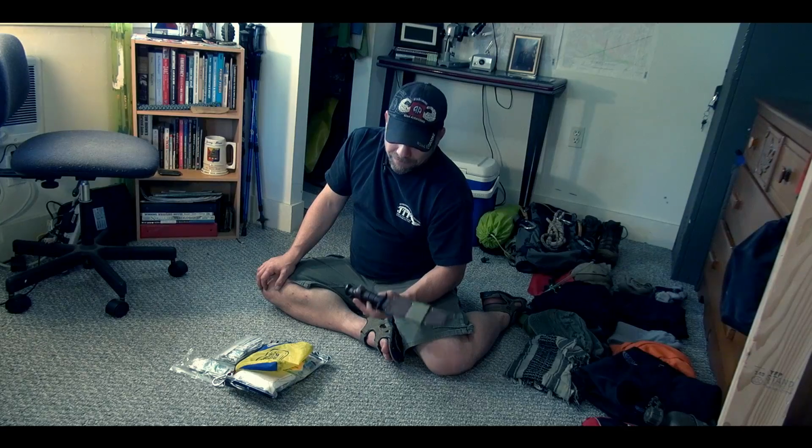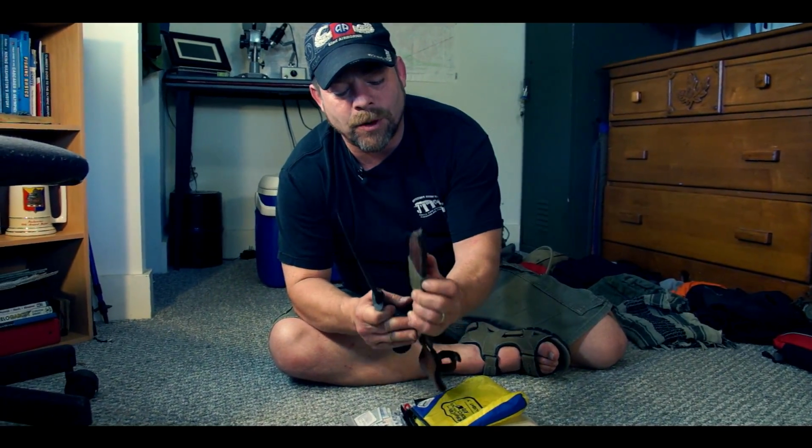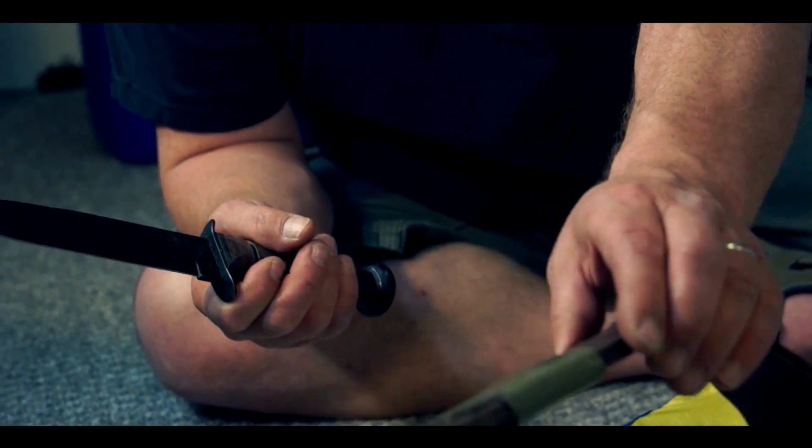And that K-bar took me all the way through the rest of that course and the rest of my military career. And finally, throwing it at a tree, I broke it. You're not supposed to throw them, but I do like to do that, and that's the only way you're going to break them. But it needs to be sharp, and I also put a pretty good amount of duct tape on my sheath, because you'll never know when duct tape is very important.